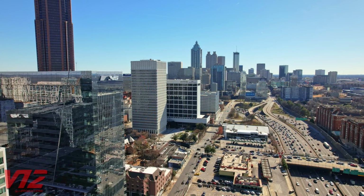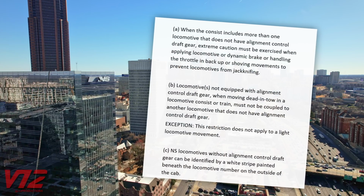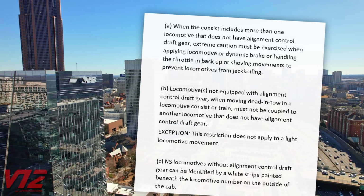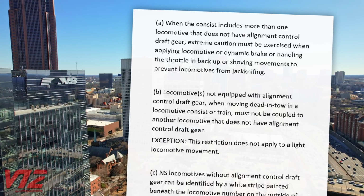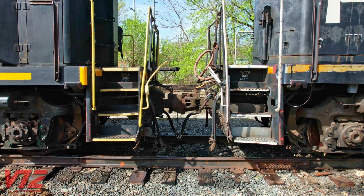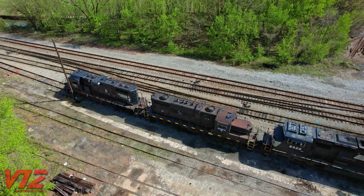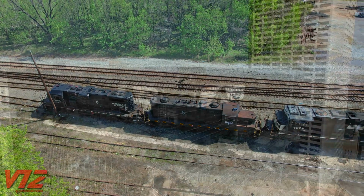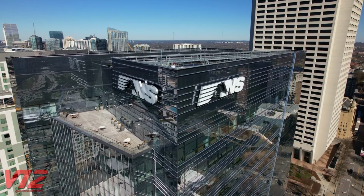Alright, here's exactly what NS Operating Rule L212 says. A. When the consist includes more than one locomotive that does not have alignment control draft gear, extreme caution must be exercised when applying locomotive or dynamic brake or handling the throttle and backup or shoving movements to prevent locomotives from jackknifing. B. Locomotives not equipped with alignment control draft gear when moving dead in tow in a locomotive consist or train must not be coupled to another locomotive that does not have alignment control draft gear. Exception. This restriction does not apply to a light locomotive movement. This can all be found in NS1, Rules for Equipment Operation and Handling, effective January 1st, 2019.